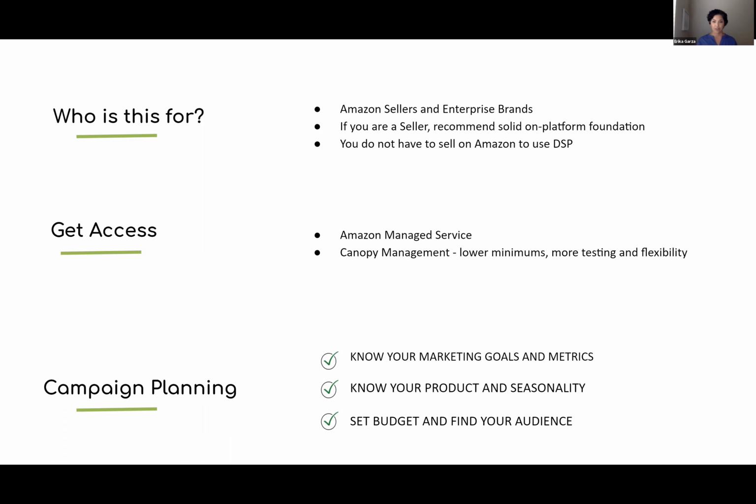They have what's called Amazon Managed Service, AMS, and they'll typically charge you a high insertion fee, over 35K per order. So that can be very expensive, and they can be a bit stiff when it comes to testing new creatives and exploring new options. So the other option is going through an accredited agency with access. So with Canopy Management, we have the flexibility that Amazon does not, without the high start fees. So we have much lower minimums and more flexibility so that you can drive results and be more performance-based.